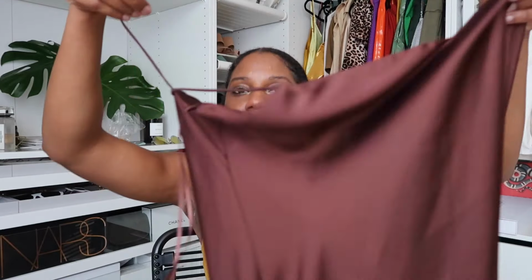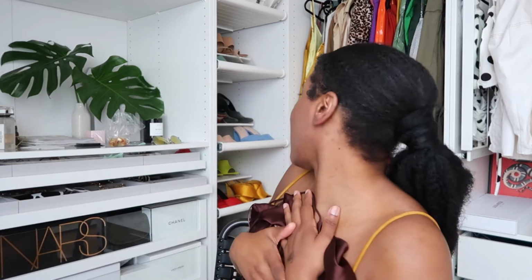And I did, and the 8 fits absolutely perfect. You'll see it when I put it on. I'm just rounding out the colors of my slip dresses. I have yellow, I have gold, I have a red. I'm just collecting all the slip dress colors. Oh, I have a mint colored one too. But yeah, that's what I got from Topshop.